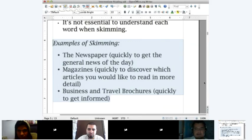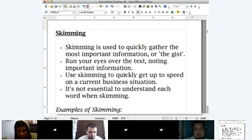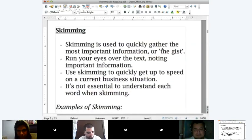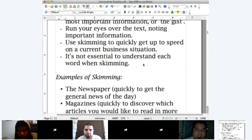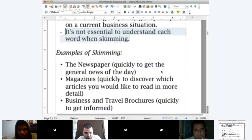Informed, good. So skimming, we use it to get the main point of a text or the gist of a text. So it's just running your eyes through a text really quickly to get the main idea. You don't have to actually read every single word. You just want the main idea. So we use this when we're reading the newspaper, magazines, or business and travel brochures, just to quickly get informed or to get the main idea of things. Okay? Next one is scanning.